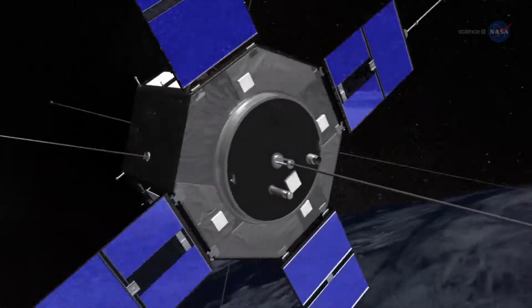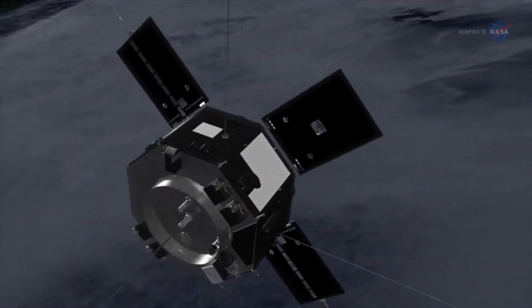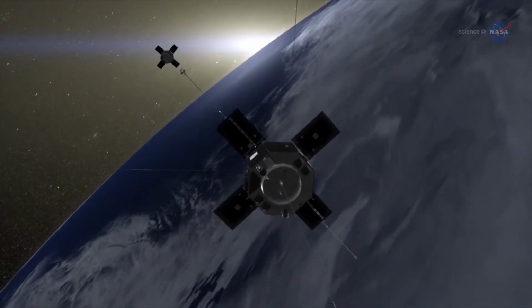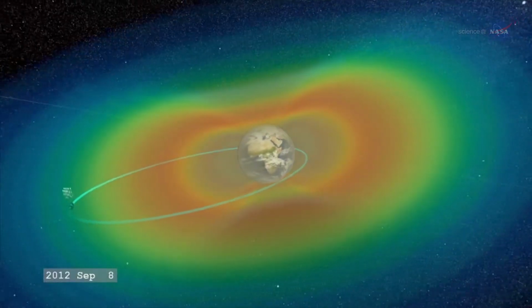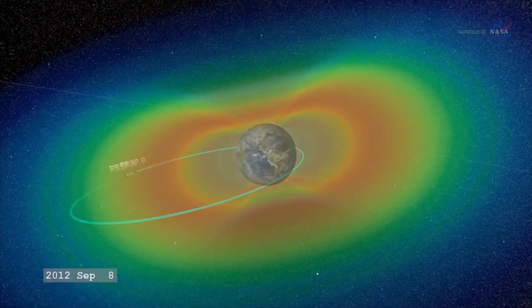In 2012, NASA launched the Radiation Belt Storm Probes, or RBSP, which have since been renamed the Van Allen probes. Rather than avoiding the radiation belts, these heavily shielded spacecraft regularly fly right into them. Their mission is to discover what makes the belt so dangerous, and moreover, so unpredictable.